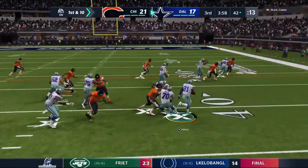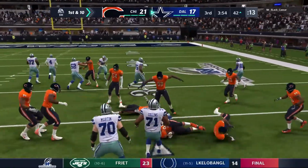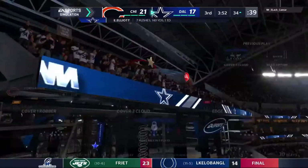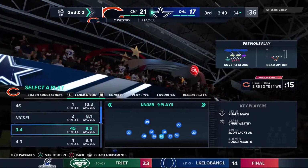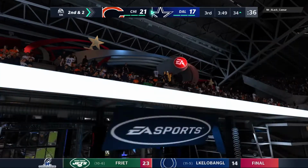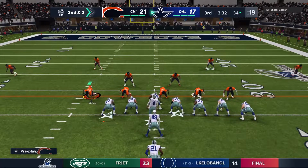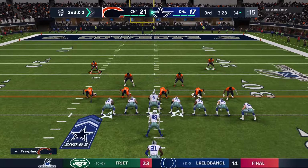On the option, here's Elliott. Shrugs him off. And the result here, a pickup of 8. Leaves him with 2 to go on second down. Offensive linemen love creating space for their guys carrying the ball. But when that guy also breaks tackles and creates extra yardage, they almost feel like he's one of them, and they really embrace him.